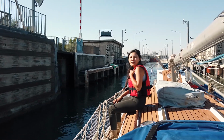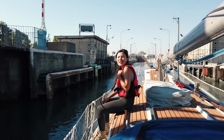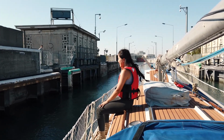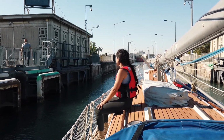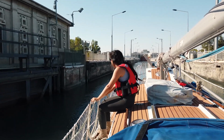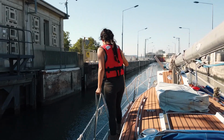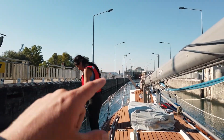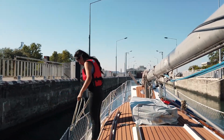Life jackets must be worn at all times. Yeah, you need to have your life jackets. And if you don't have your life jacket, they will shout at you because they can see everything from up in the tower.